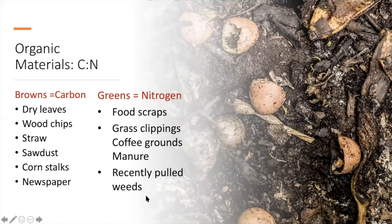So here we are again with the carbon to nitrogen ratio. Simply put, our browns are our products that are high in carbon, and our greens are our nitrogen-containing things that we're adding to our compost. Browns could be dry leaves, wood chips, straw, sawdust, corn stalks, newspaper. Those all have a high carbon to nitrogen ratio. And the greens are higher in nitrogen, like your food scraps, grass clippings, manure that hasn't been composted, and pulled weeds.